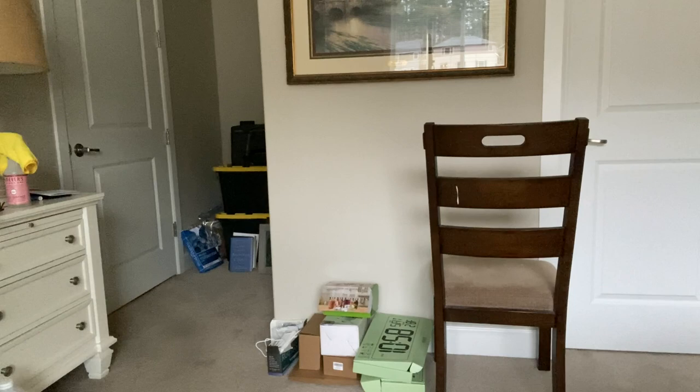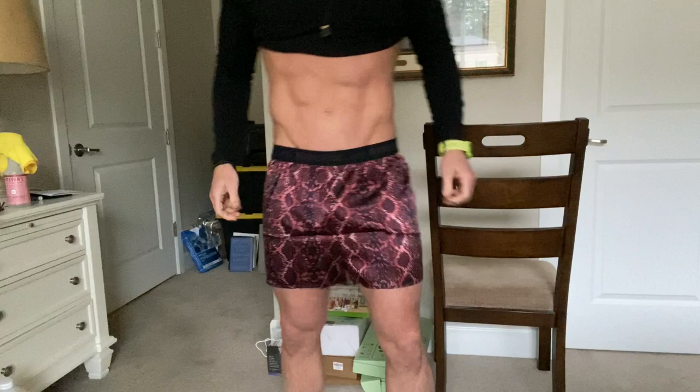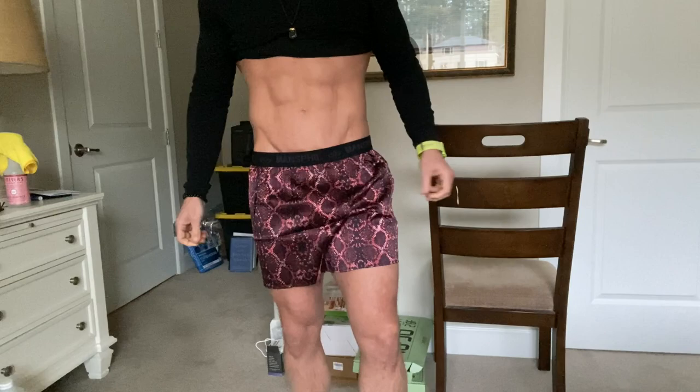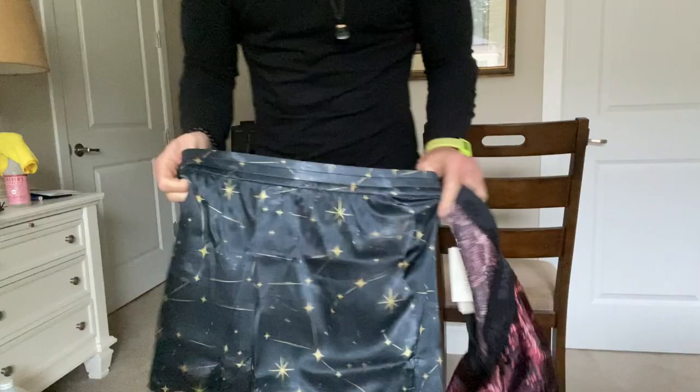All right. Here's the other pair that I had. So these are super comfortable, super lightweight. I mean, just relaxing as crap. If you're looking for really comfortable silk boxers, dude, these are a vibe. Highly recommend. The last thing I want to say is I would say that these things fit true to size.